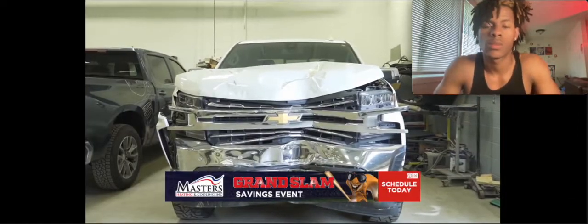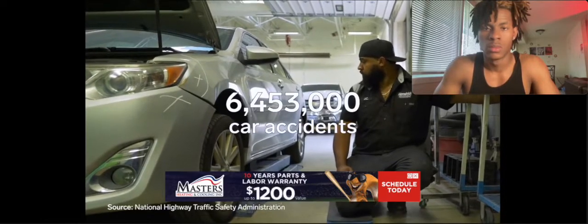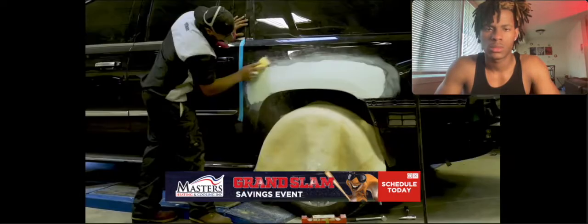Car crashes are incredibly common. In 2017, nearly 6.5 million car accidents took place in the US alone. Collision centers use various techniques to realign a car's frame, restore damaged areas, and correct paint.